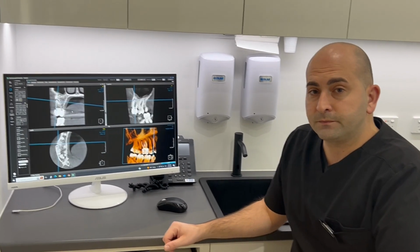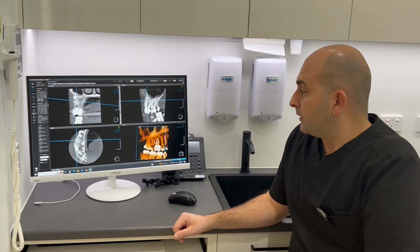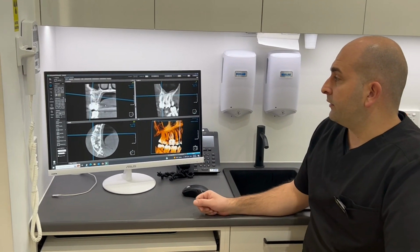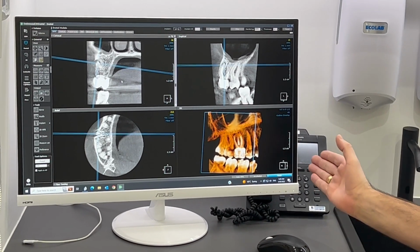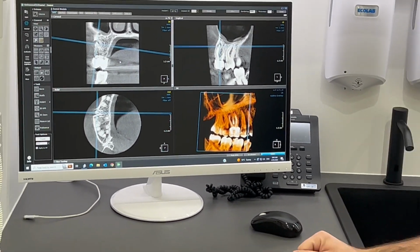Can I ask, are you using endo resolution, or a high resolution setting? This particular one is not the endo setting, it's just the higher setting, which is a standard one, but we can go one step further into endo. Yeah, the image quality is fantastic.